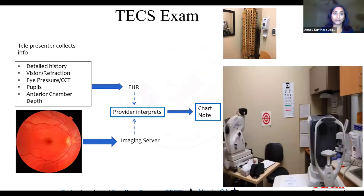to the server. They will input their information in the electronic health record and send all this information to the reading provider, who will interpret and make clinical decisions based on the information. They will enter any medications necessary, return to clinic orders or consults, and then they will provide feedback to the patient via phone call and or letter. They will also input and counter information for billing and coding. And this is an example of one of our TECS exam rooms with a dispensary.